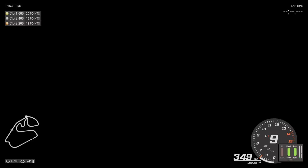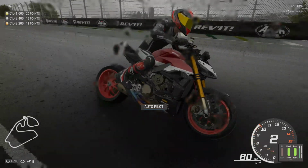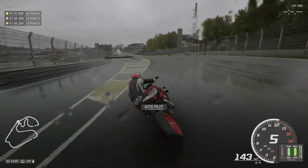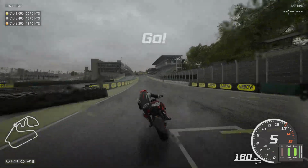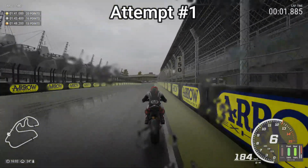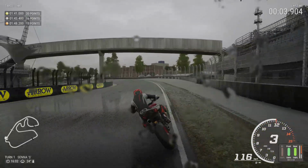But hey ho, it's absolutely pissing down with rain. We're on a 200 and something horsepower naked bike, and it's at Interlagos. Yeah, it was. Yeah, she was a bit spicy, put it that way.